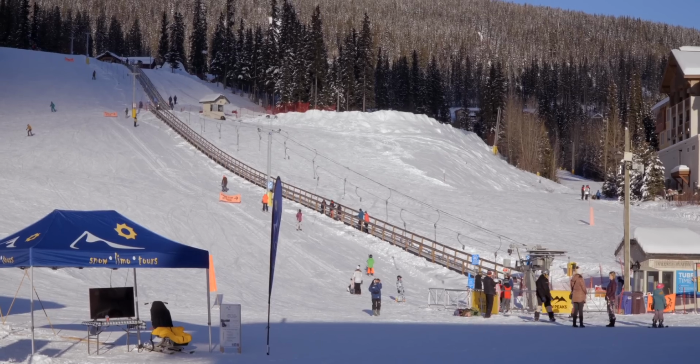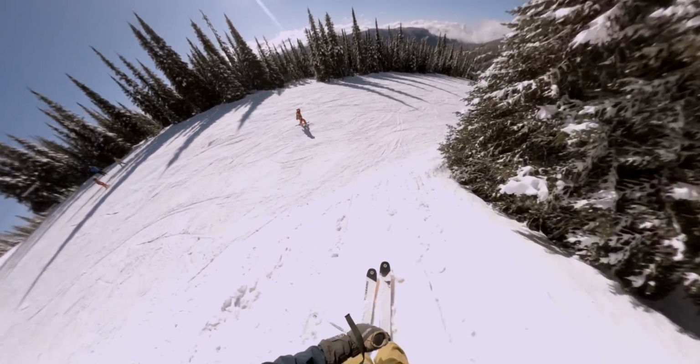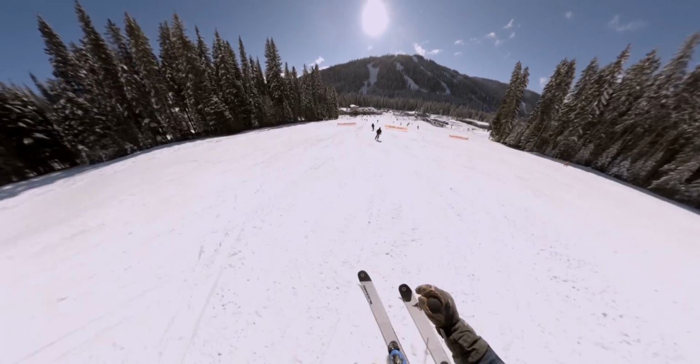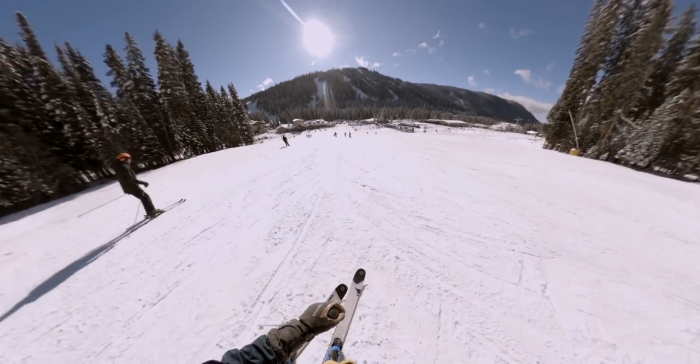They actually don't have a ton of green runs, but the ones they do have are specifically focused on the absolute beginner and keeping those absolute beginners with their instructors on those zones. Again, freeing up the rest of the mountain for the advanced intermediates, the intermediates, and freeing even more of the mountain up for the advanced expert pros.